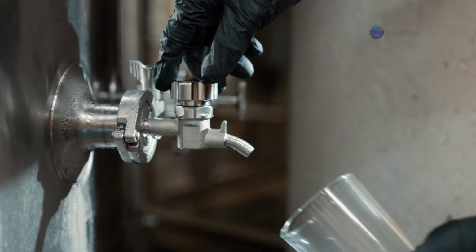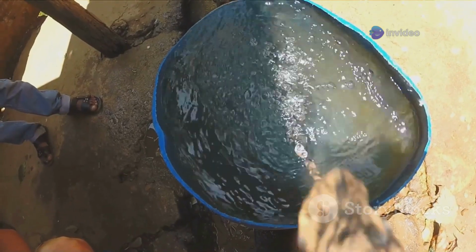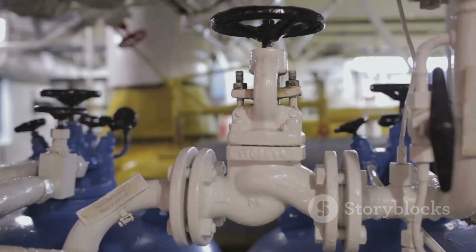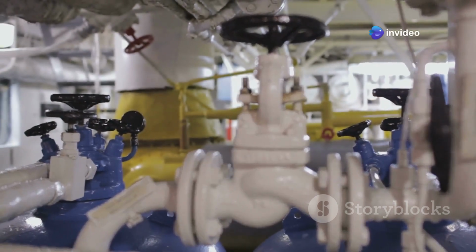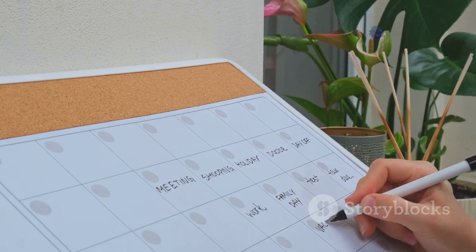Next, test the temperature and pressure relief valve, or T&P valve. This is a critical safety device. Place a bucket under the discharge pipe connected to the valve. Briefly lift the lever on the valve for a few seconds. A burst of hot water should come out. Let go of the lever, and it should snap back into place and stop the flow of water completely. If it doesn't open, or if it drips after you close it, the valve needs to be replaced immediately. A faulty T&P valve is a serious safety hazard. Testing it annually gives you peace of mind.